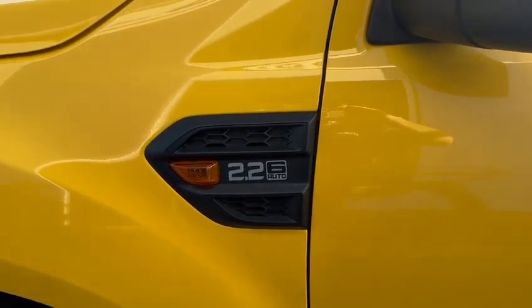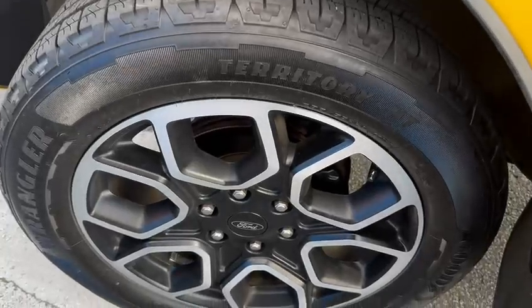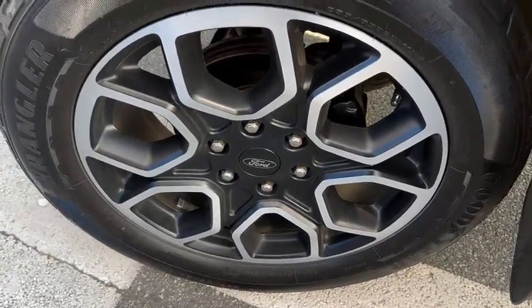And the showcase on this one is your 20-inch alloys. Genuine Ford 20-inch alloy wheels with fantastic Goodyear Wrangler tyres all the way around, near new rubber on those.